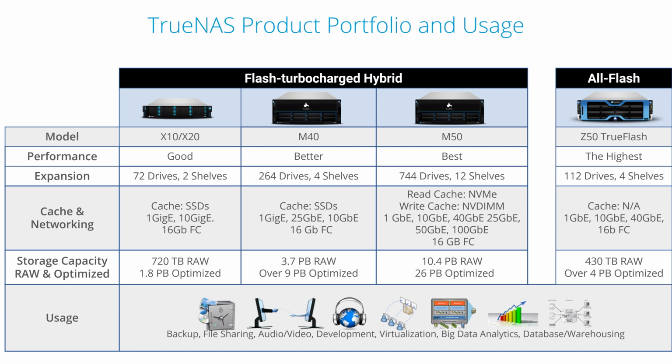And the reason that we have a much higher optimized number on the Z50 is this appliance is also more suitable for deduplication. And in a typical deduplication use case, if a Z50 was being utilized for VM storage, you can get a 10x storage optimization ratio off of the base storage amount.